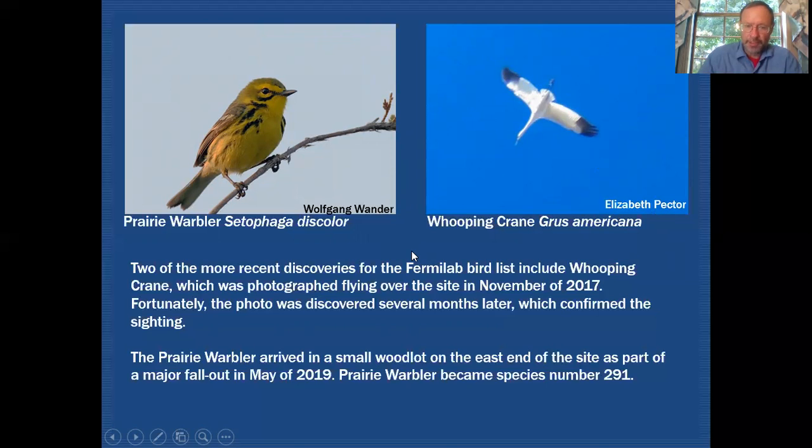Last year, we had a major fallout occur on the east end of Fermilab. And Fermilab is not exactly the greatest site for warbler migration, but we do get our fair share. And we just happened to get a really good fallout. This was last May, 2 Mays ago, I guess.